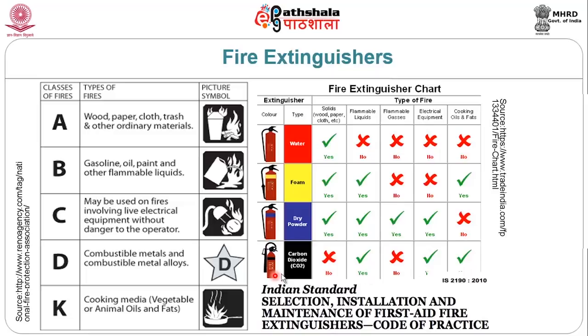The Indian Standard we talked about gives you the details of selection, installation and maintenance of first aid fire extinguishers, a code of practice. So, this basically supplements the National Building Code and tells you how many fire extinguishers have to be placed, what kind of fire extinguisher, what height it should be maintained at, and what the periodicity of maintenance is. All that is available in this Indian Standard.